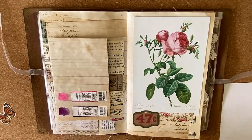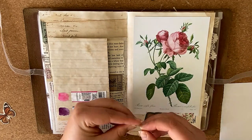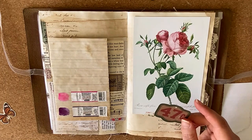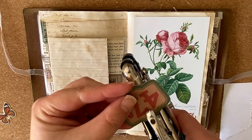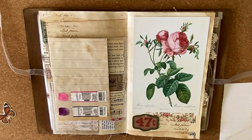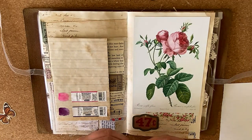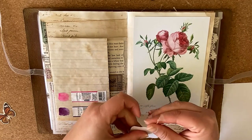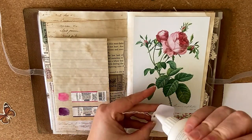I also have this 40 cents ephemera piece that fits so well on the page. All it needs is some twine through the top. I genuinely thought that it already had a hole through it, but I soon realized this is not the case. So I'm using a small punch on my crocodile to create one.